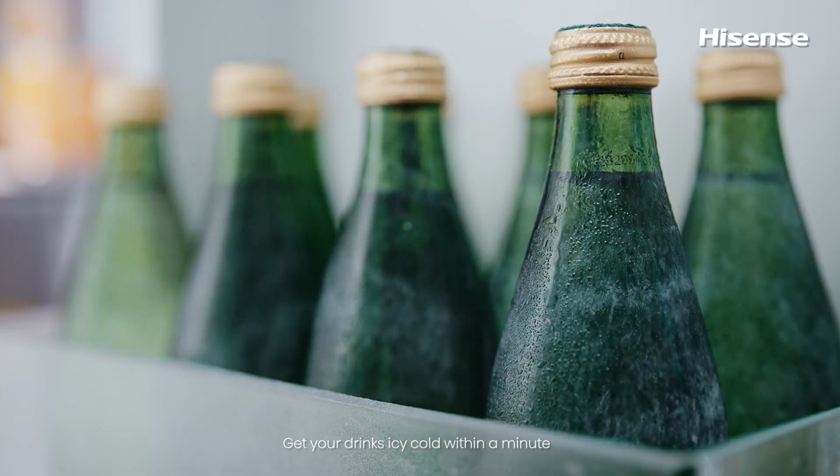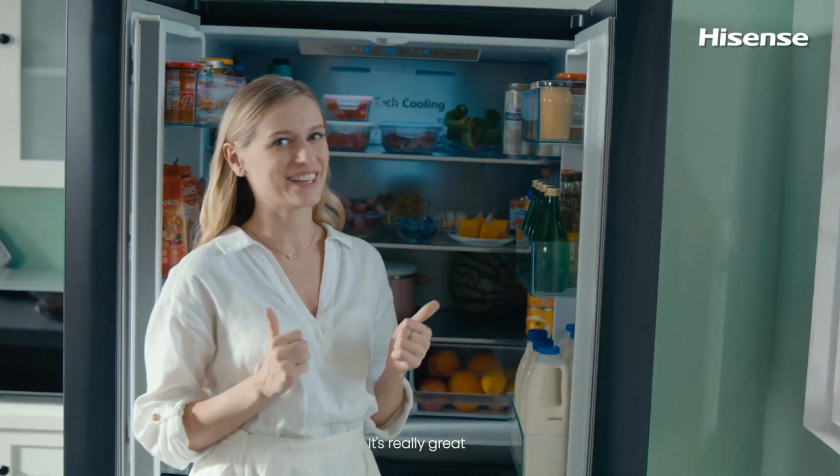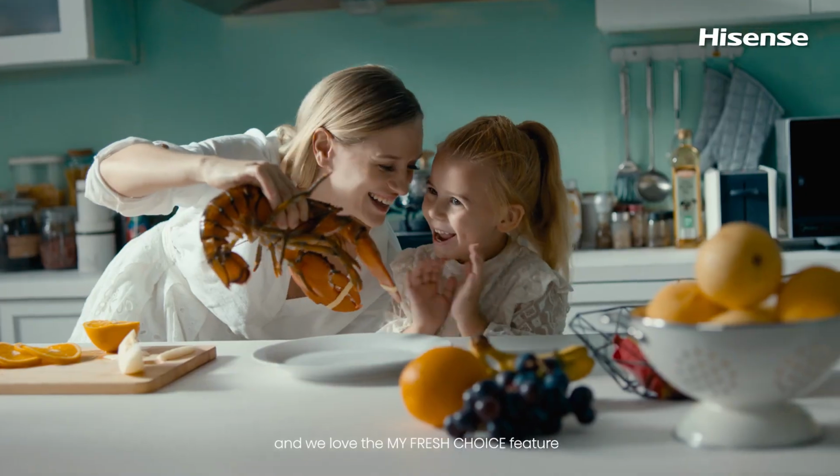Get your drinks icy cold within a minute. It's perfect for the whole season. It's really great. The refrigerator has enough capacity for a whole family, and we love the My Fresh Choice feature.